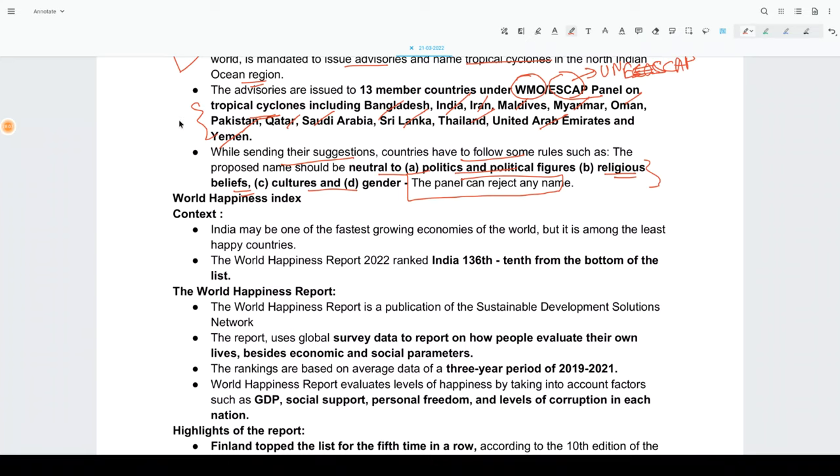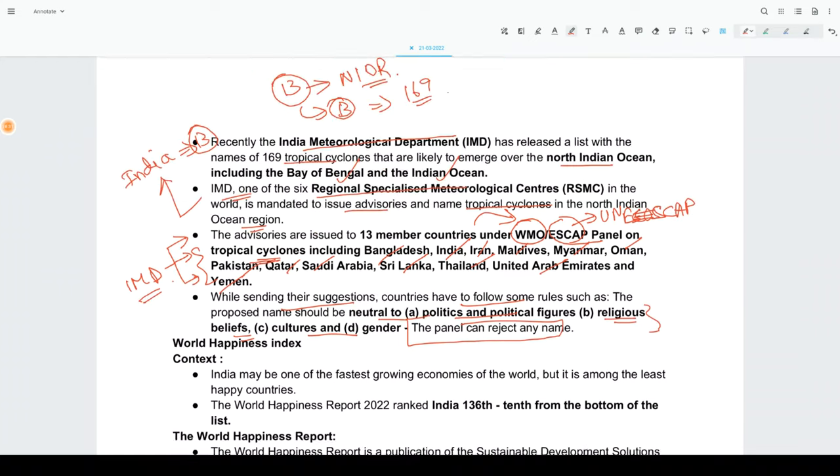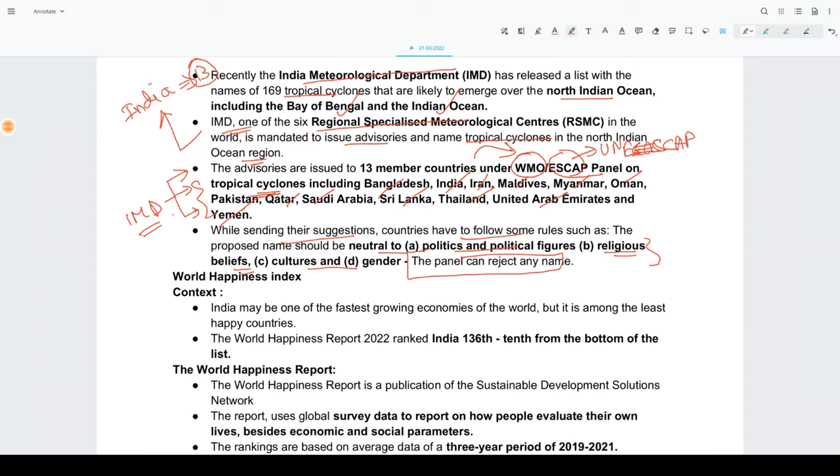So all these 13 countries had sent their names to the WMO or the ESCAP panel on tropical cyclones, and in an order, one after the other, it is the IMD which gives these names, and which sends out advisories and warnings to these countries which are at risk. Okay, moving on.